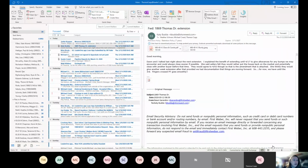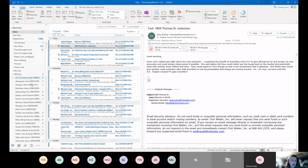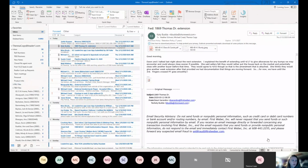Okay, so I know that you've been making some really good progress on getting things organized. What is working for you right now? So what is working is, and as you're talking today, I'm thinking of other things that I can do.